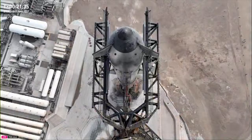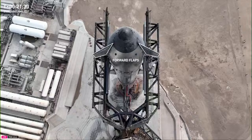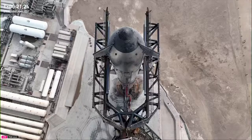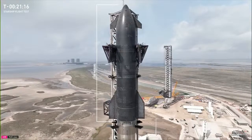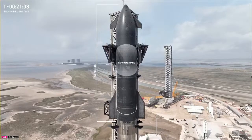Starting us off, the forward flaps got a redesign. They shrunk in size and shifted toward the top of the vehicle and away from the heat shield. And that will significantly reduce their exposure to reentry heating. Also, by making Starship 2 meters taller, we added about 25% more propellant volume, along with propulsion upgrades such as vacuum jacketing of the feed lines, new fuel feed line system for Raptor vacuum engines, and an improved propulsion avionics module. Yeah, ship got a little bit taller.